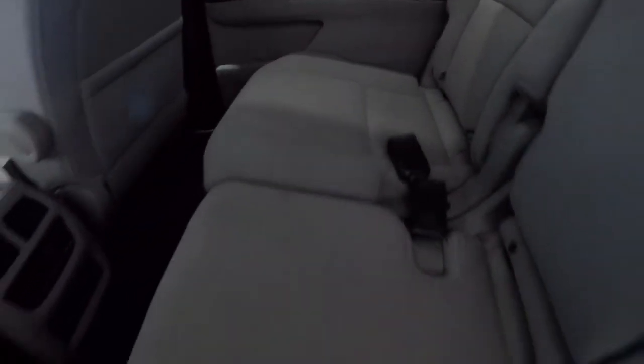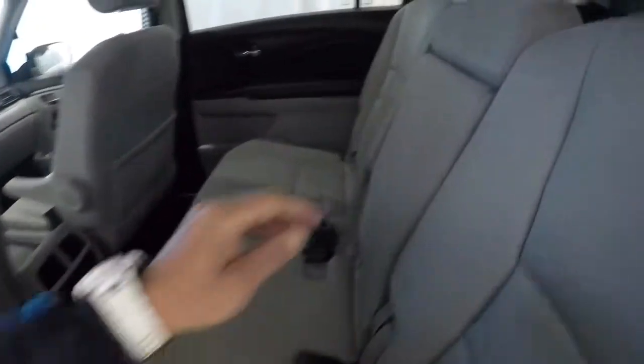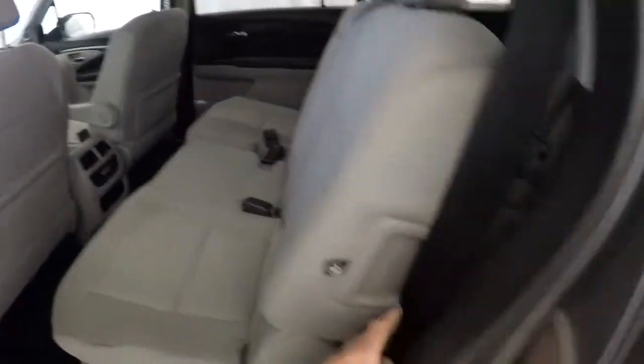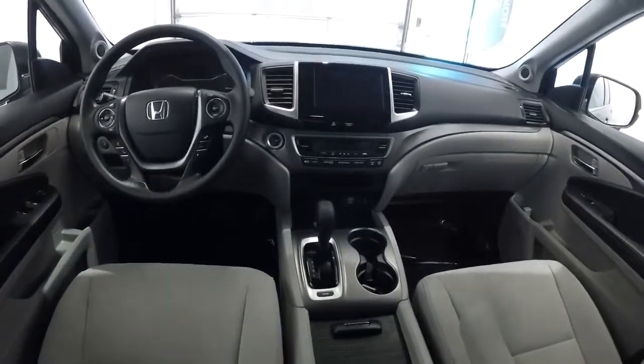All right, there are 3 rows of seats in this Pilot. This is the second row. Cloth's in great shape. Got your cup holders there. All right, and then you can access the 3rd row. Simply pull this lever here. All right, seats slide up. All right, easy access to the 3rd row. Go ahead and give you a driver's eye view of the dash and the layout.